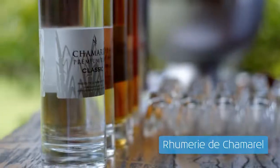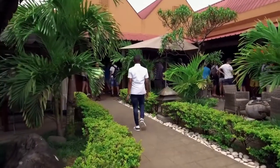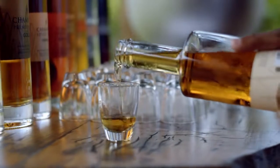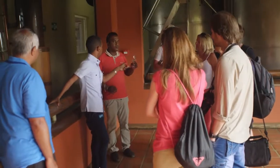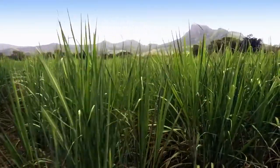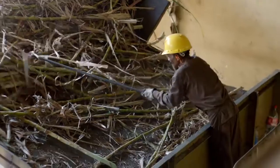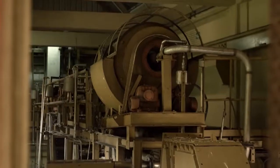This is Rhum de Chamarel, a rum distillery. For Mauritius, rum has a historical part because a long time ago, during the slavery trade, many slaves were preparing the rum just for relaxing. Still now, you can see the rum everywhere. The main product that you need is the sugar cane. From the sugar cane, we extract the juice so that we can process it to make the rum.